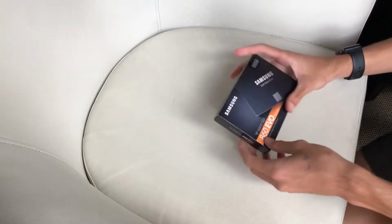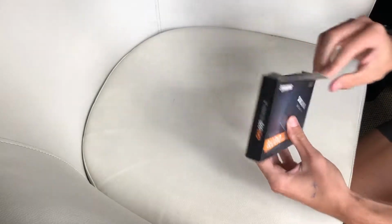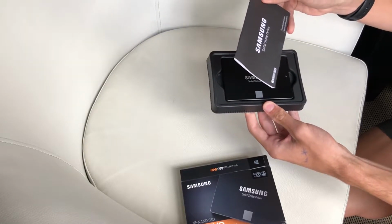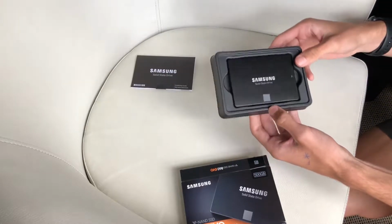Okay, so basically, it's just the box. That's about it. It has a little tape to show that it's not been tampered with or anything. If you pull it out of the box, then you are presented with the little booklet, which is the installation and warranty guide thing, but I don't need that. I know how to install these. I've watched enough videos to see.